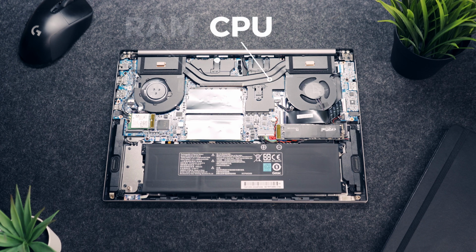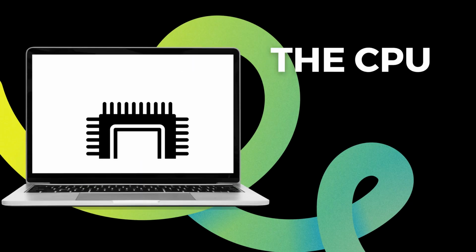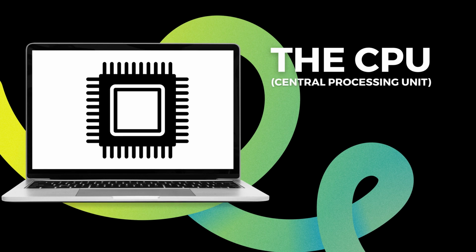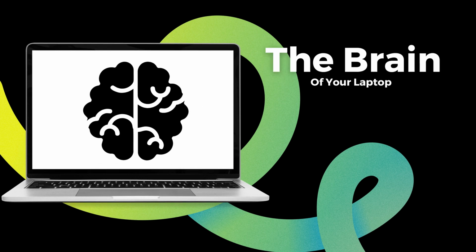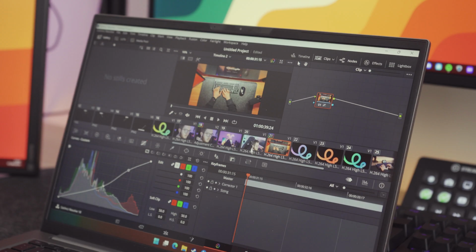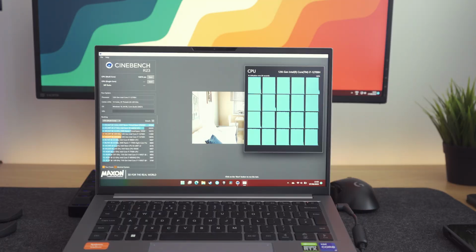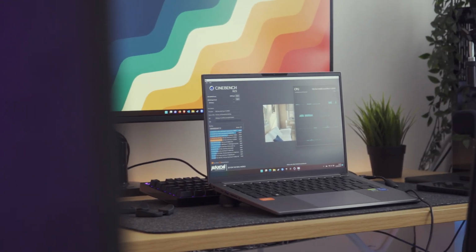The CPU, RAM, GPU, and I suppose storage is also important. The CPU, also known as Central Processing Unit, is considered to be the brain of your gaming laptop. The CPU can affect the overall performance. Look for a high-performance processor with multiple cores and threads to handle demanding tasks and ensure smooth gameplay.